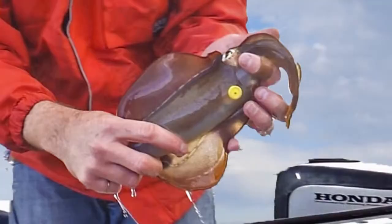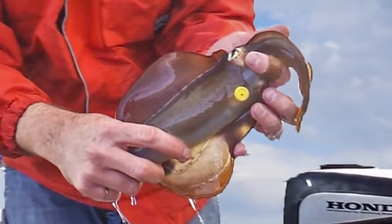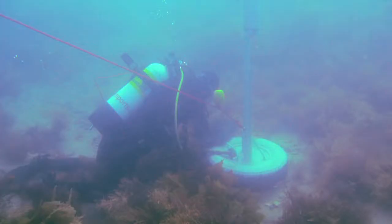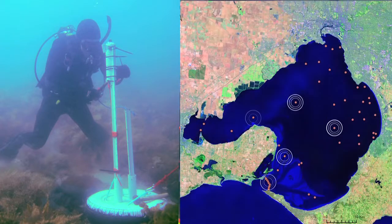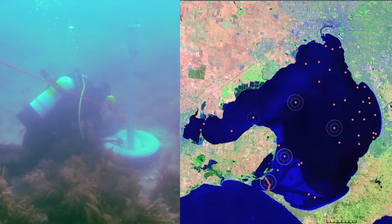To analyse the movement patterns of calamari, 40 were caught and tagged with electronic acoustic transmitters. 73 acoustic receivers, or listening stations, positioned around the bay at various depths, detected any tagged calamari swimming past within a 400-metre radius. So what did we find?